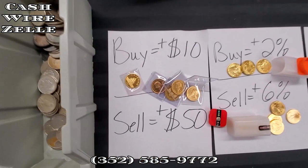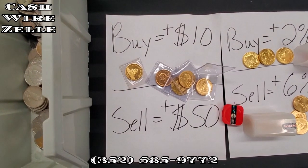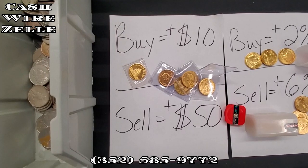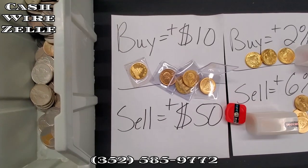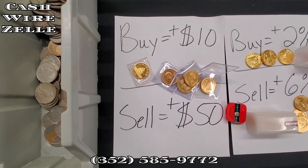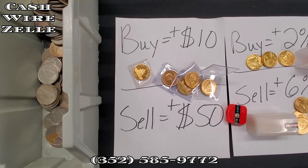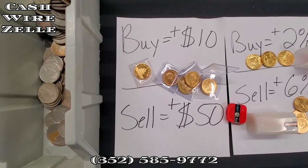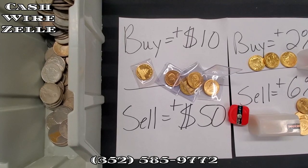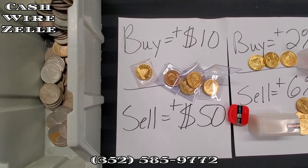Foreign gold, we got a handful of pieces left in the shop. Looks like mostly Krugerrands, maybe a Philharmonic and a Panda there. We buy foreign gold at the spot price plus $10 per ounce, and we sell it at the spot price plus $50 per ounce. And we're going to see how the new year goes, whether we're going to stock foreign gold or not. And this will get back to what's going on in the industry right now and what's going on in local shops across the country. There just may not be a need to stock it anymore.